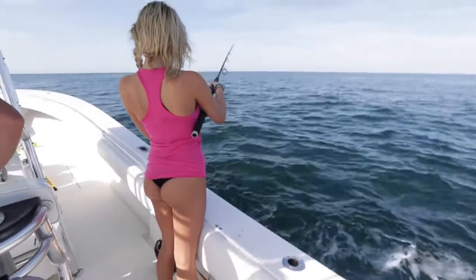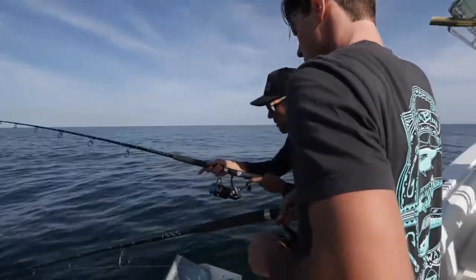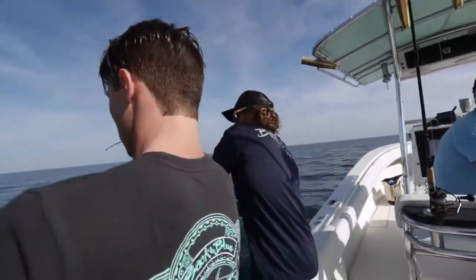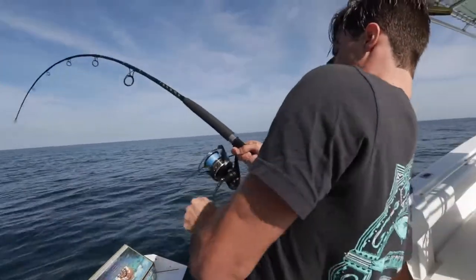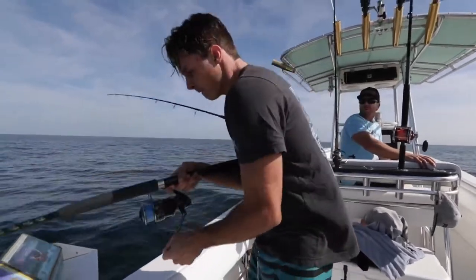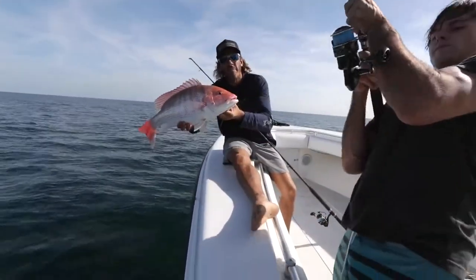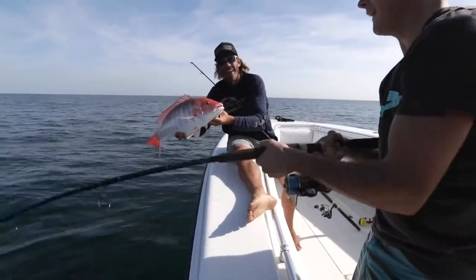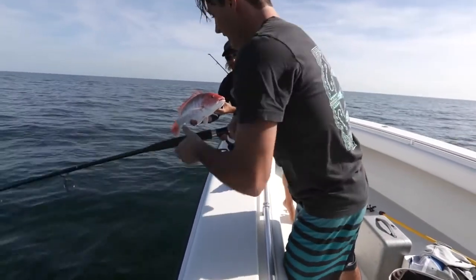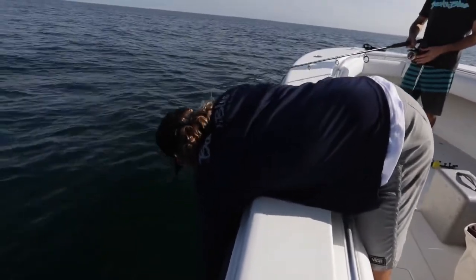And drop it and let her go until you feel it touch the bottom. You got one too. First drop of the morning, light tackle spinning rods, dead bait. Not bad. Peter might have something a little bigger. He takes it easy. We got color up there for Peter. This one's nice.